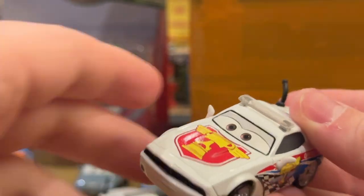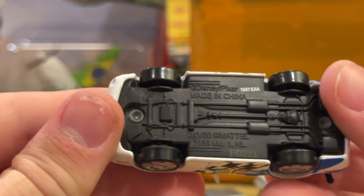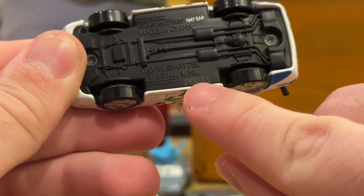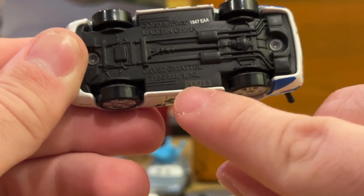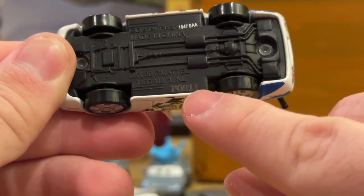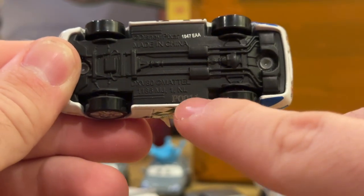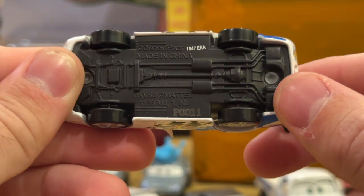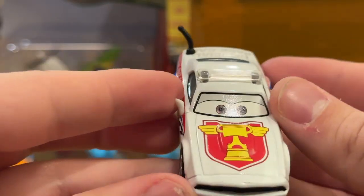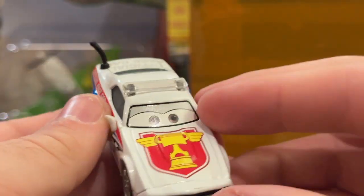All right, so this is like the very, very last prototype stage before it gets released. It even has a date stamp there. However, it has this additional code down here, P0011. That's so weird. You do not see that code on any other officially released cars or even other prototypes. And yet it's exactly how he looks in the finalized version.